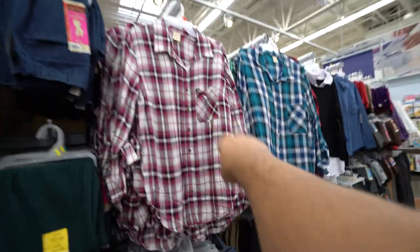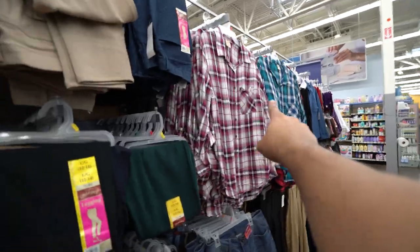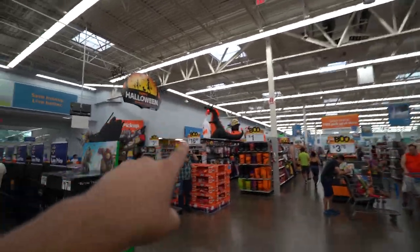Alright, so we ended up coming to Walmart. Where are you? We ended up coming to Walmart. You said they have bigger decorations, right? Yeah, I think so. Alright, so we'll see. Hey, look. Scarecrows. Clothesline. Those are bigger. Those are good.